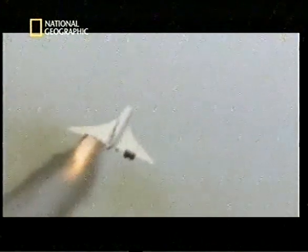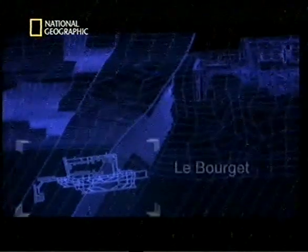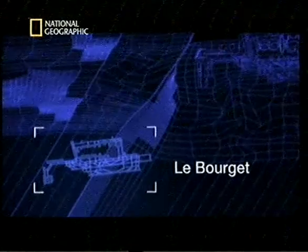At 60 meters, it's too low to turn around, so Captain Marty tries to fly the crippled plane to the nearest runway at Le Bourget Airport, just 5 kilometers away. But then, a new problem. The fire is now so intense, Concord's wing is melting and disintegrating.